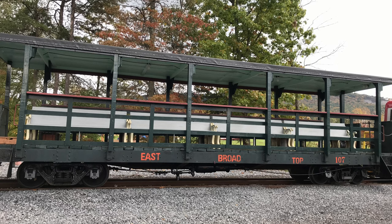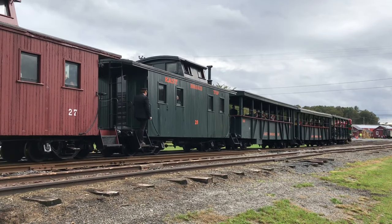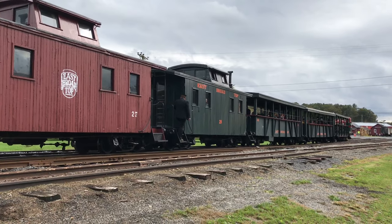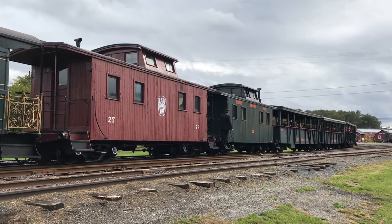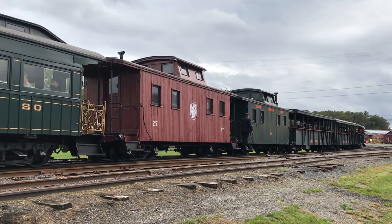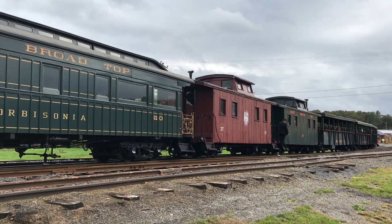When the excursion age began back in the 60s, a small fleet of boxcars and flat cars were converted for excursion use. I chose to ride smack dab in the middle. They also have two original cabooses you can purchase tickets for, and on a cold day like this one, the potbelly stoves were on full blast. Because all four excursions this Saturday were sold out, they added on the president's car, named Orbisonia.